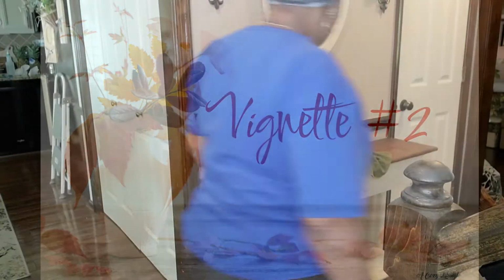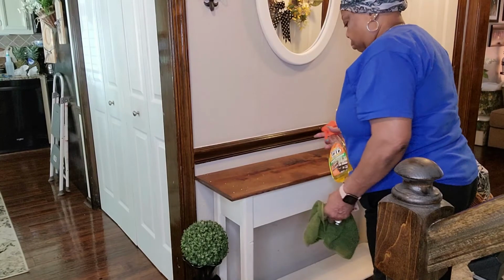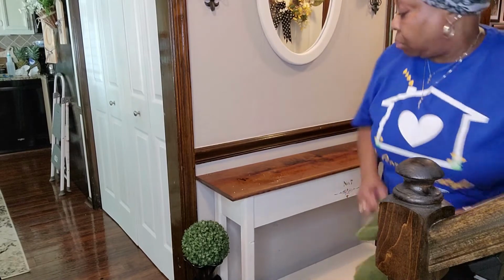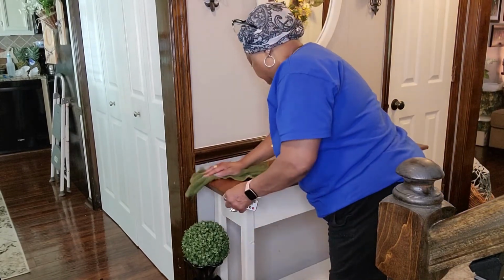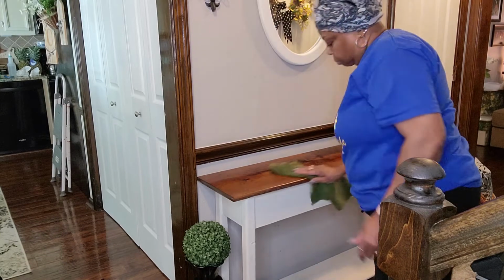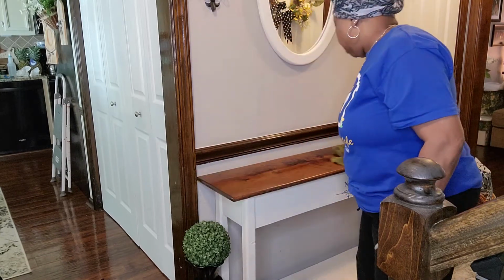So now we're going to head in to vignette number 2. And once again, what do we start by doing? Cleaning and polishing. I dust the tables, sometimes twice a week, always once a week, but I don't polish them that often. So I like to do that as well to keep the wood moisturized, because if not, wood will crack and dry out on you, especially with the air conditioning and during the winter with the heat on.